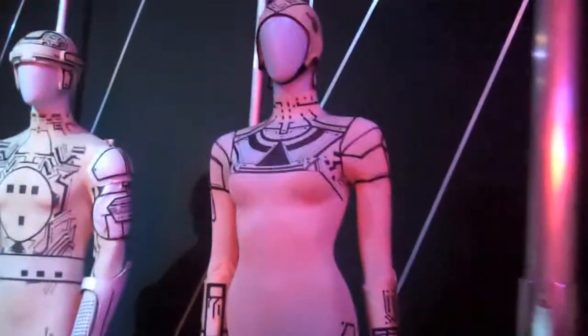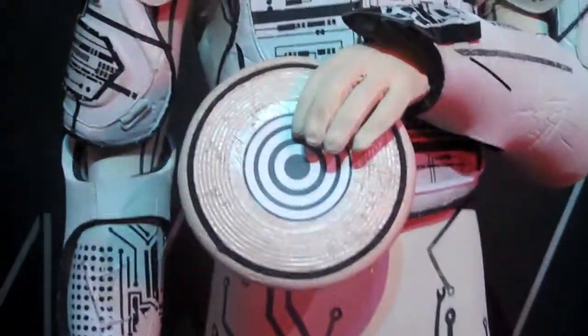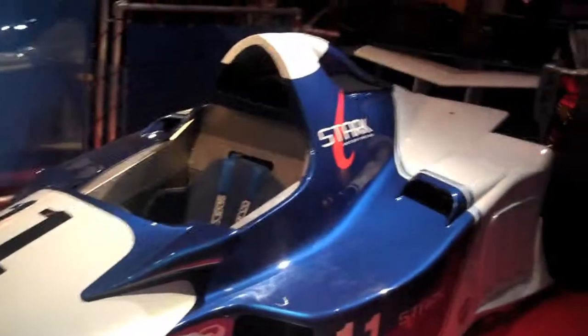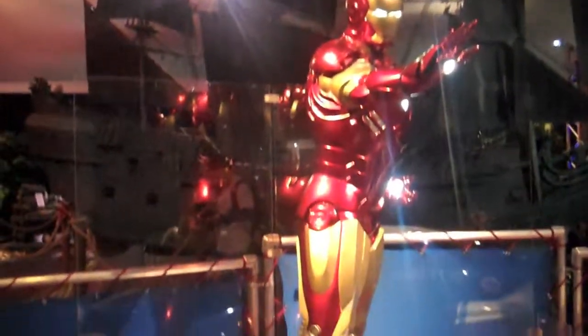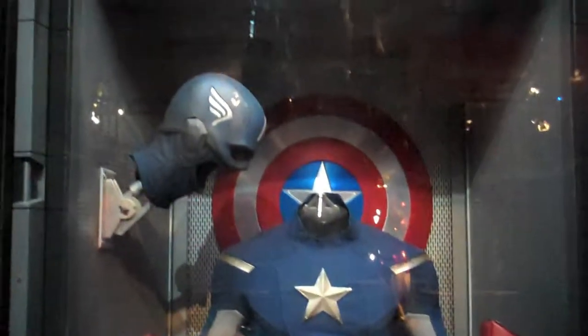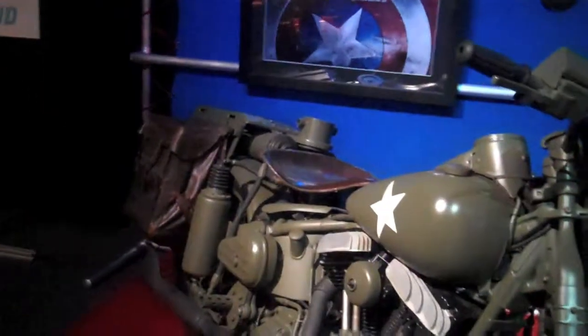And these are some of the original costumes that were used in the original Tron movie. That's pretty cool. Check it out, this is one of the identity discs right there. Check it out, this is the race car that Robert Downey Jr. drove in Iron Man 2. There's Iron Man right there. Oh my goodness. It's Captain America. That was featured in the Avengers. Here's Captain America's motorcycle right here.